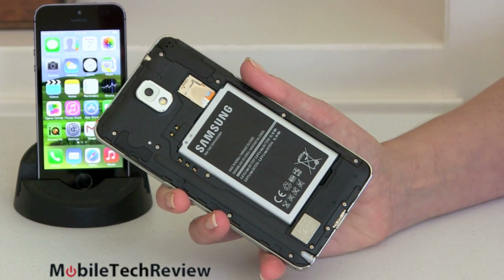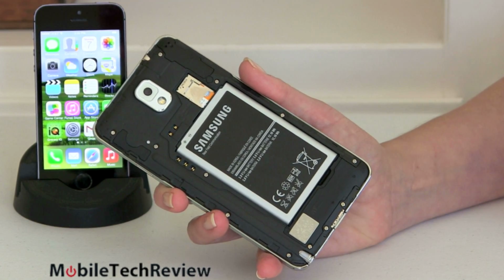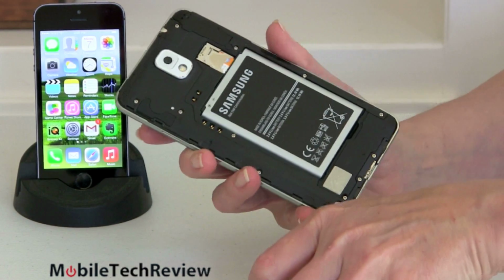Now with the iPhone you can go all the way up to 64 gigs of storage, and you're looking at $399 on contract, or $849 off contract. That's a lot of money to pay for storage. This would be the cheaper way to do it, certainly.